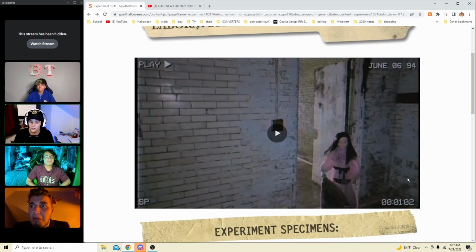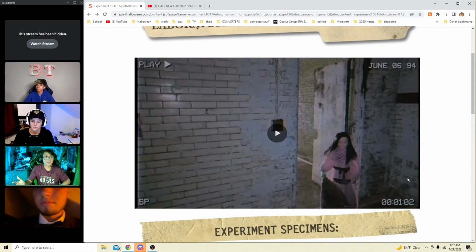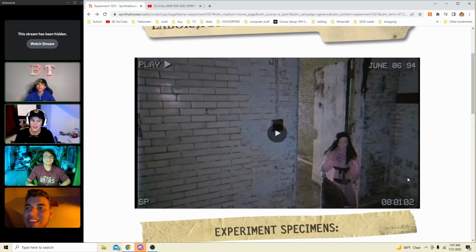Now, I do love there's a bit of blood there. Spirit's starting to add a little bit more. Where it goes wrong is the face. I'm sorry, but that looks like an American Dream doll. I mean, it makes sense with Mommy's favorite having the realistic kind of looking face. It's like it's not realistic, it's like too realistic.